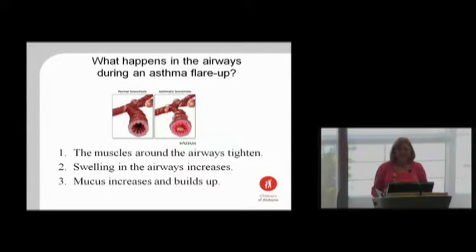So what happens in the airway when a child is having an asthma flare-up? We're calling it a flare-up for this education. Some families call it an asthma attack, or when their breathing's bad, when their asthma's bad. If you look at the picture of the normal bronchiole, the normal air tube, if you look at the middle of the inside of that tube, you see that the space is open and there's ample room for air to travel in and out of the tube. When a child breathes, it should be quiet. There shouldn't be an effort to breathing, and there shouldn't be a noise or a sound with breathing.